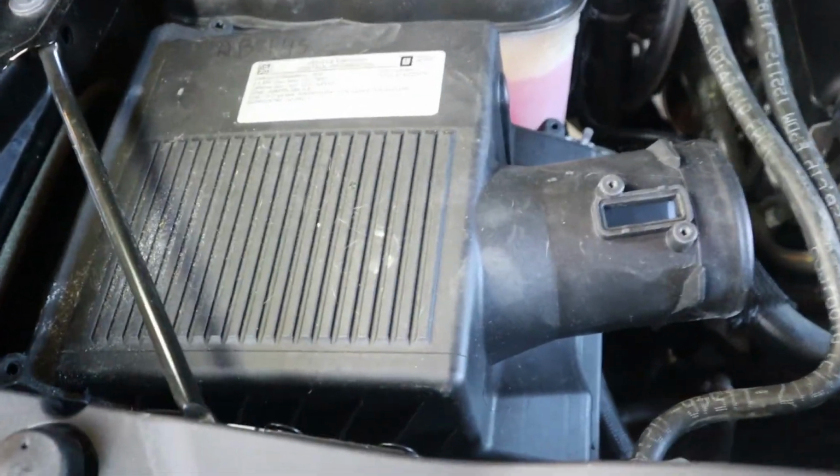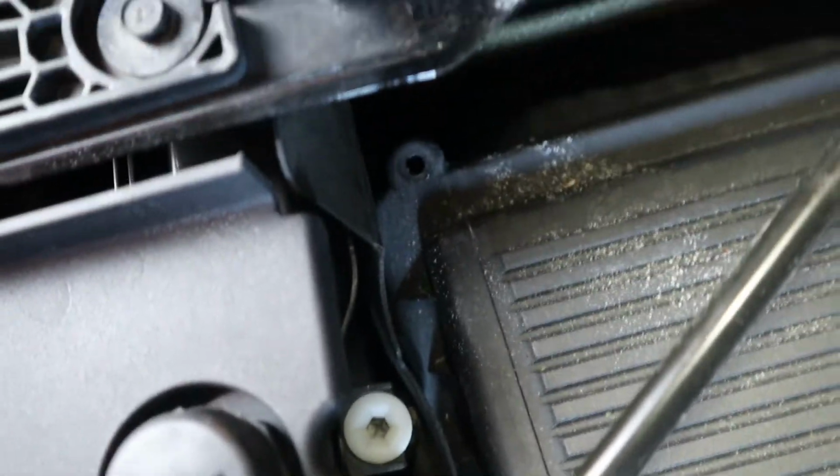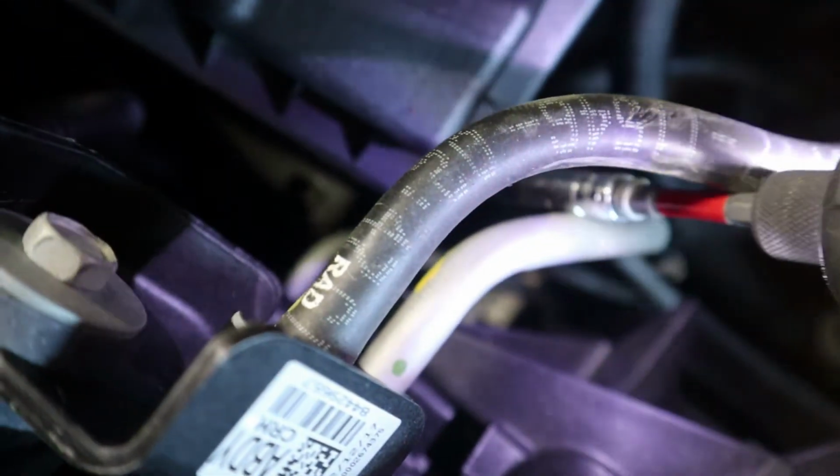So with the air filter box, there are four little 8mm screws. One there, one there, one right there. And then you've got this one little one here that we'll take out.